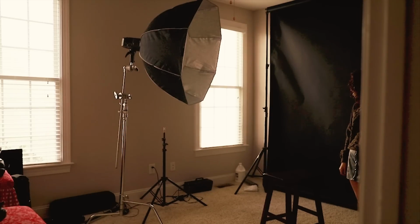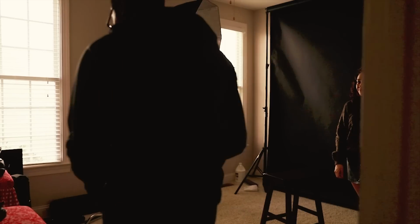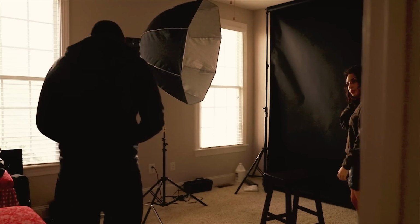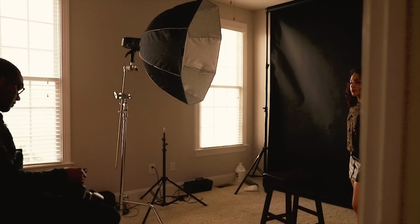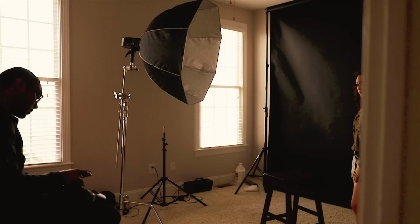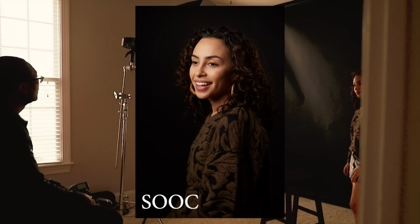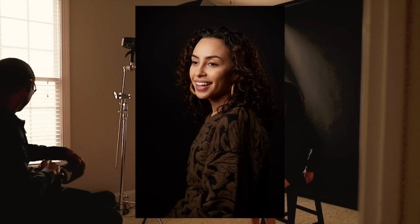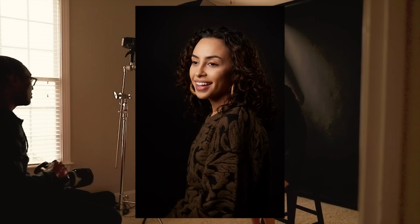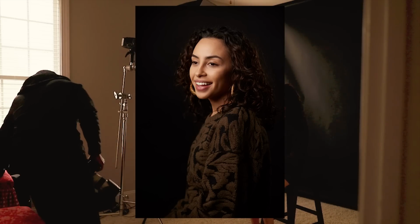I started out with the main light, which is my octabox. I just utilized that one light, to see what I loved about the shots and what I hated about the shots. The first thing I hated was that it kind of looked like something you would take for your high school portrait. It looked great, but it didn't look like something that I really loved.